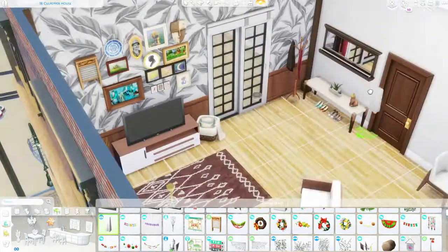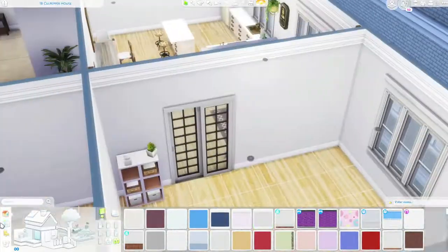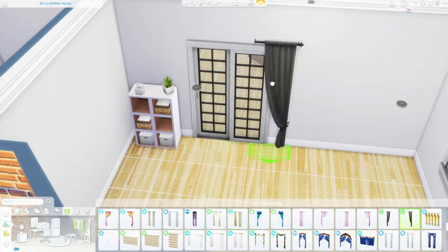So, anyways, we just put some clutter in, and then we started working on the bedroom. I feel like it kind of took me a long time to get to the bedroom now that I'm watching it back because I was just feeling very perfectionist about the rest of the house.